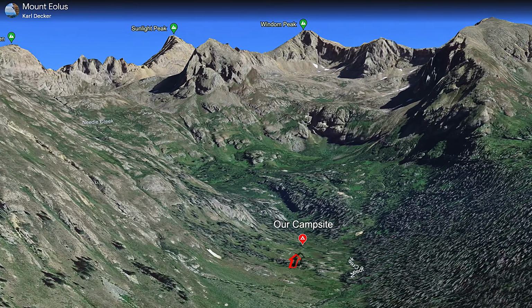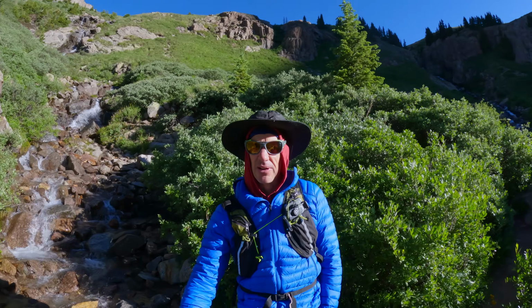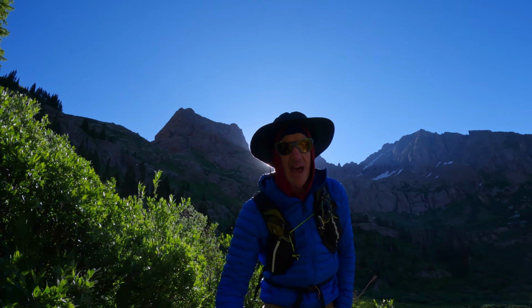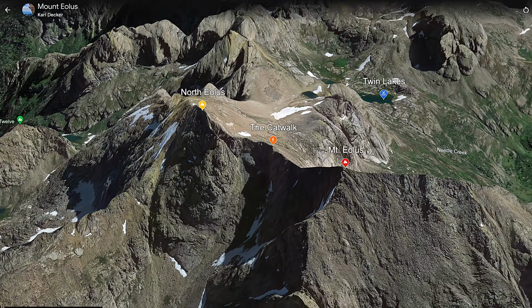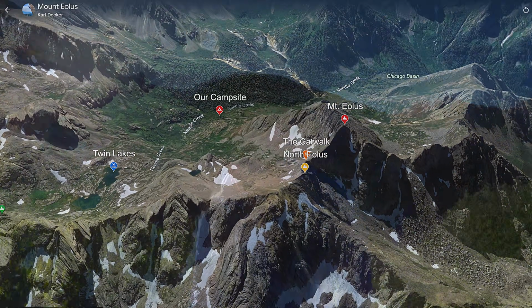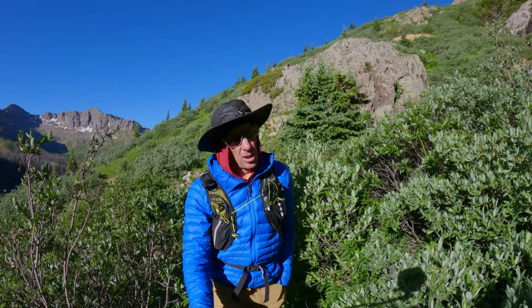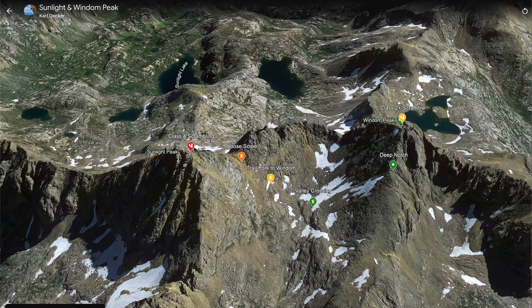Hey, good morning there from the Chicago Basin. We're heading on up to the Twin Lakes area now, and we have this special adventure for you today, part 2. North Eolus was yesterday, and today is going to be Sunlight and Windom Peak. These should be slightly more difficult.